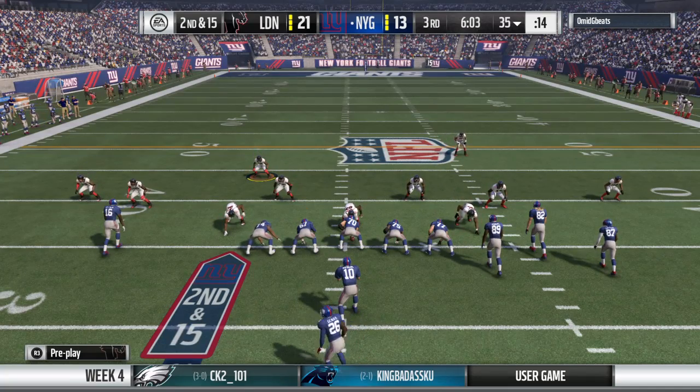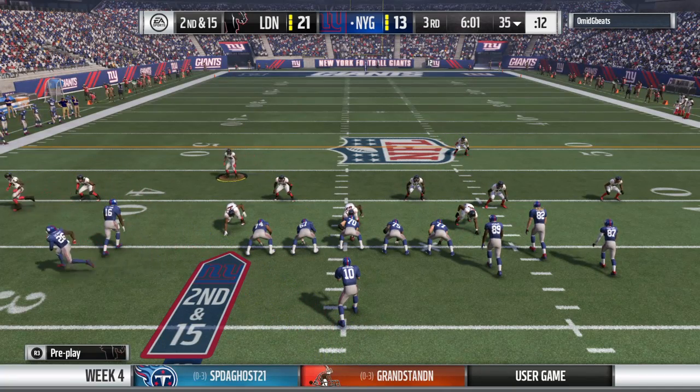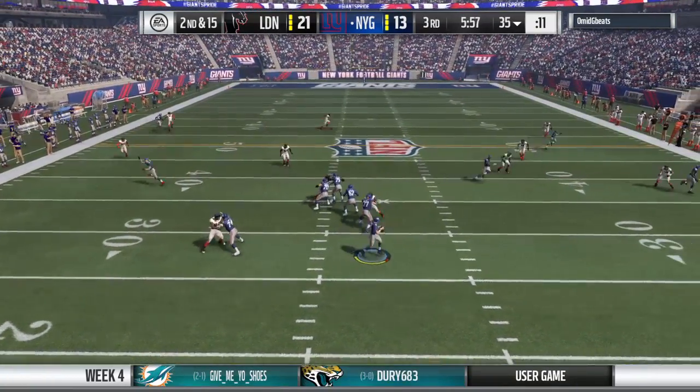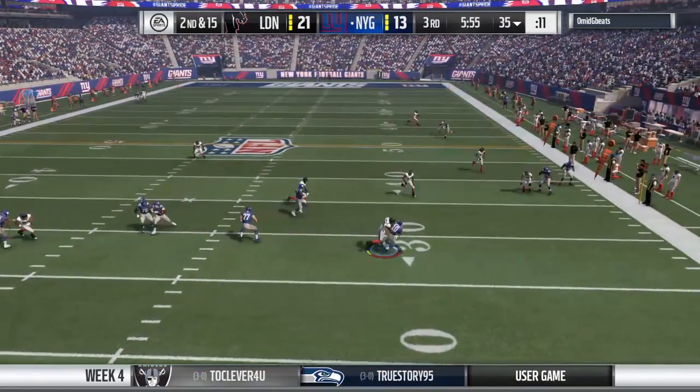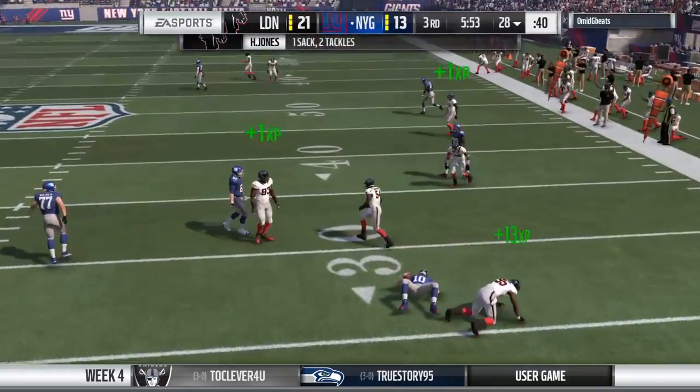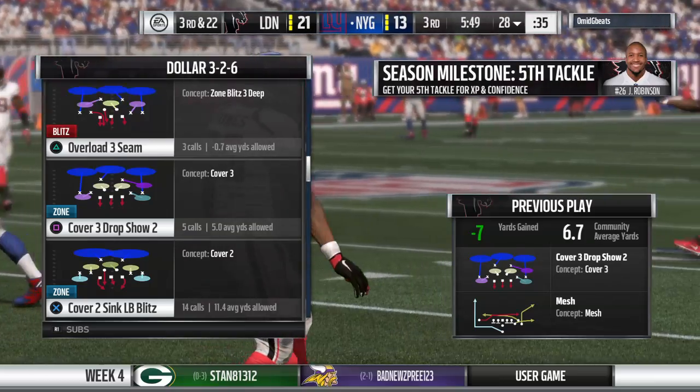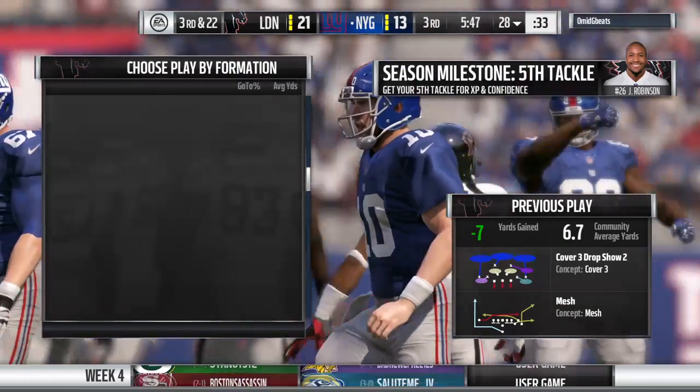They'll come out in the pistol. Manning to throw on second down. Eluding the pressure right, and he's going to have to eat this one as down he goes. Howard Jones in there to bring him down for a loss of 7.